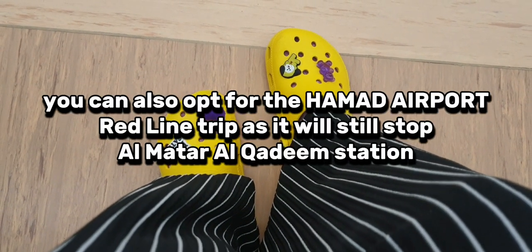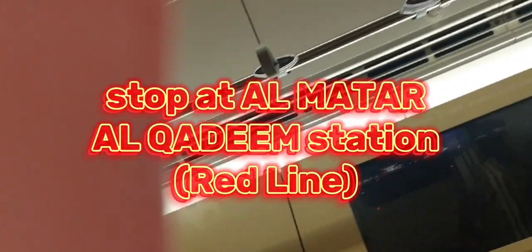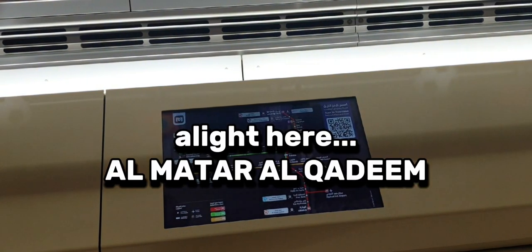Sheriff, change here for the green line and the gold line. This station is Al-Matar Al-Qadeem.